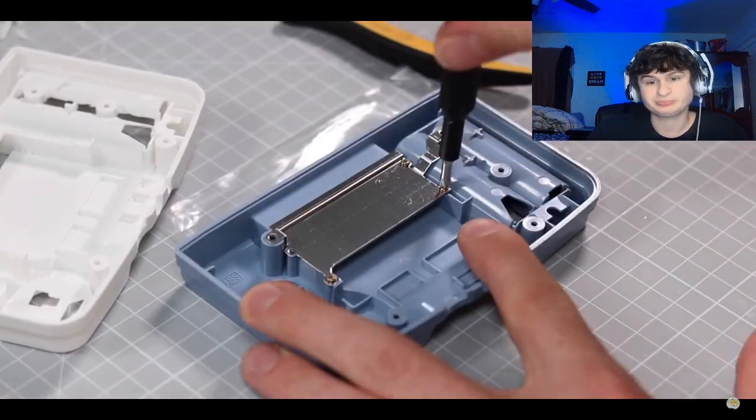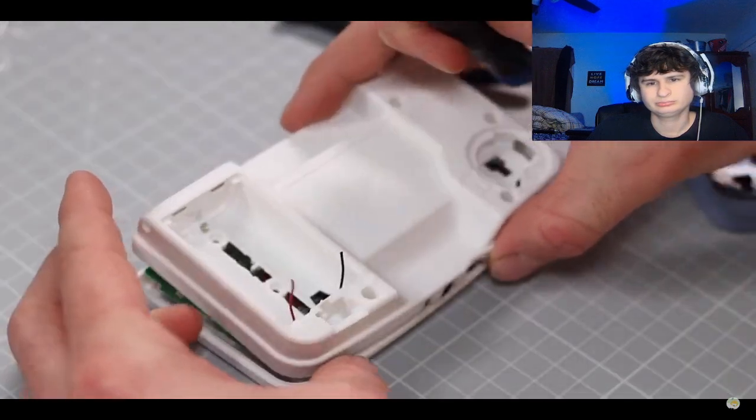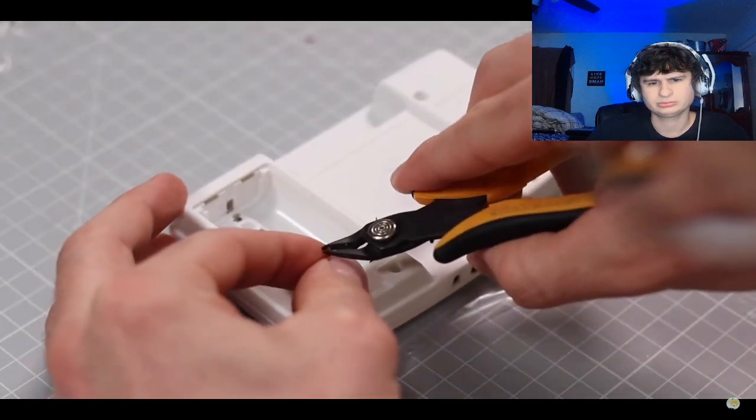Perfect. I just have to swap over this cartridge shield from the old shell and I can put the back piece down and screw it into place. Then I'll strip and tin the new wires and solder them to the battery board.